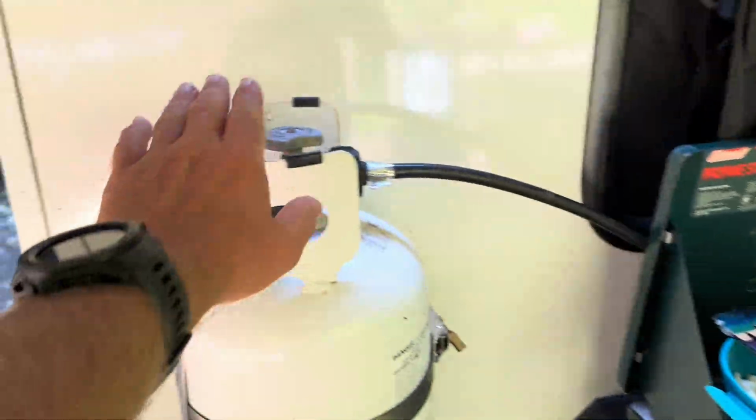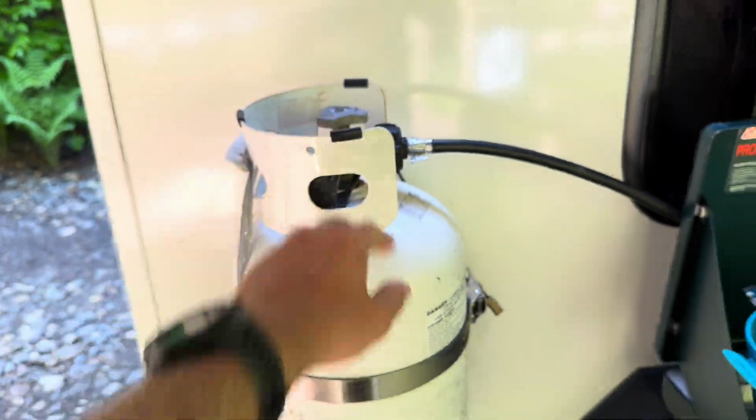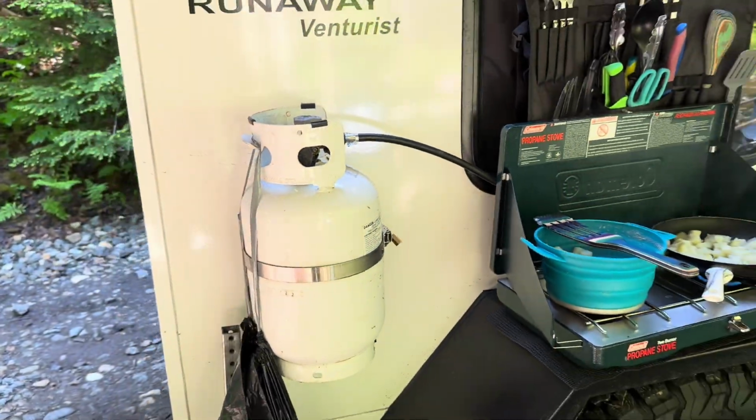To go with our cooking setup, we do have an optional propane tank that came from Runaway Campers. They mounted it and installed it for us.